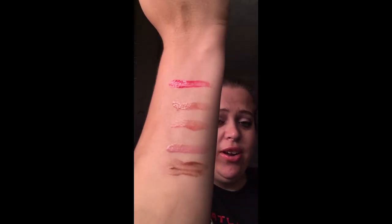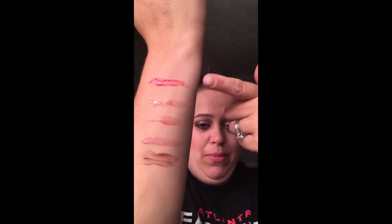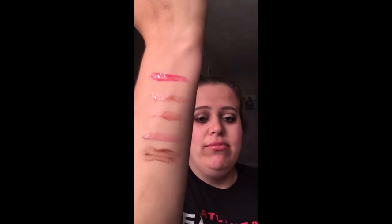I'm a little disappointed in the lip glosses. I was so excited over the palettes and the cheek set. Those are amazing. These are definitely not what I was expecting. They're very, very sheer. I'm disappointed. Like I said, this is hot pink. I wanted red. I know I've said that like three times now, but those are a bummer. I'm not happy with these.